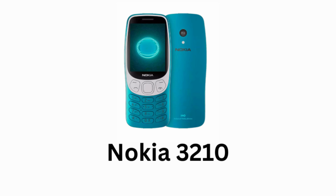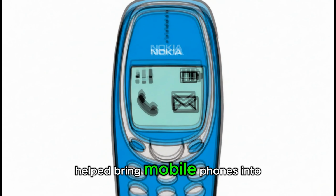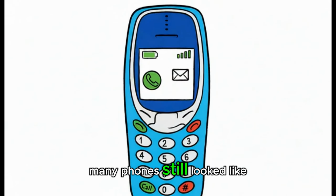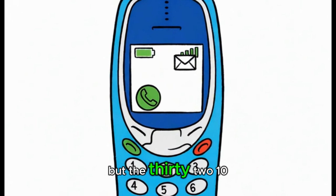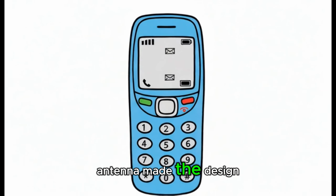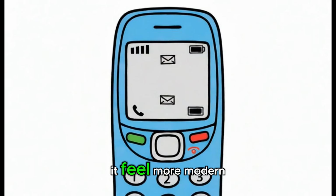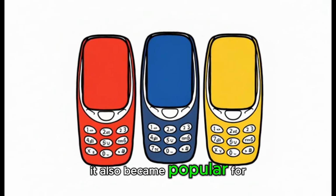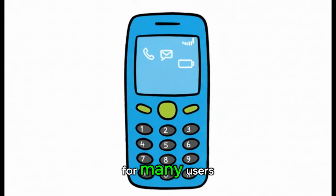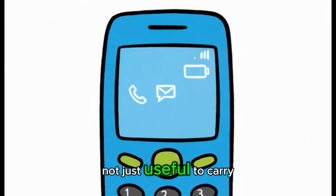Nokia 3210. Released in 1999, the Nokia 3210 helped bring mobile phones into everyday life for ordinary people. Before this model, many phones still looked like business tools, but the 3210 felt friendly, clean, and personal. Its internal antenna made the design smoother than older phones with visible antennas, and that small change made it feel more modern. It also became popular for changeable covers, simple games, and comfortable texting. For many users, it was one of the first phones that felt fun to own, not just useful to carry.